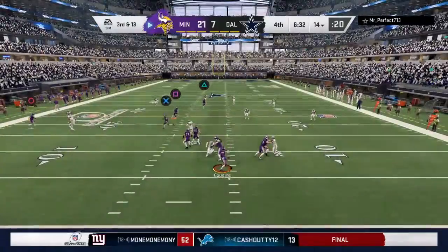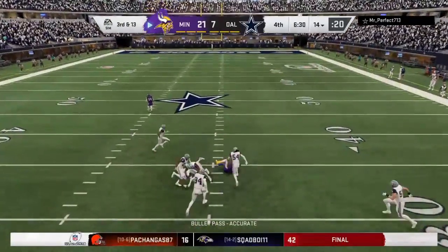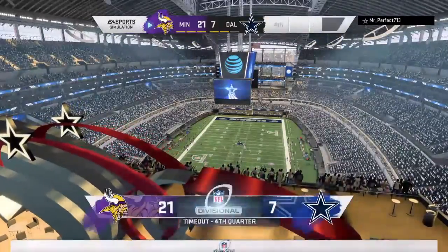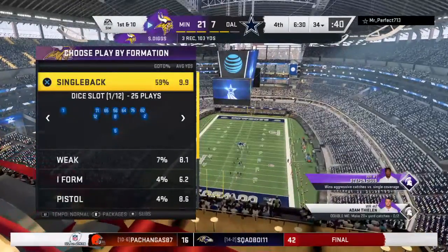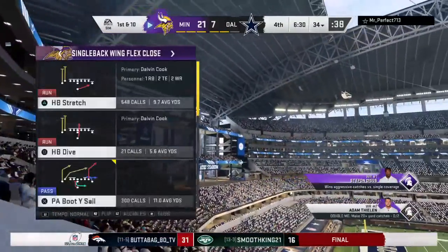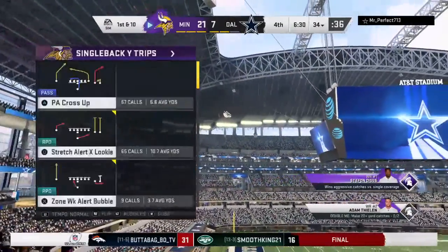Throwing is Cousins. And he's able to find Diggs. Now the Cowboys going to burn the first of their timeouts. It's just their first. They'll be down to 2 remaining as we step aside here in the fourth quarter.